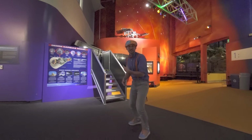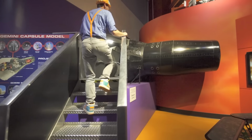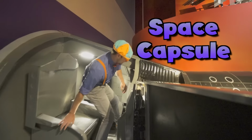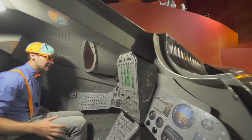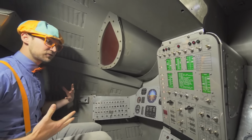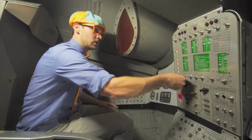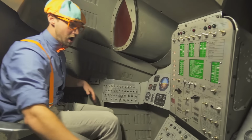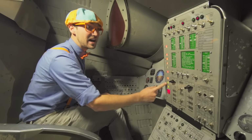Come here. This is a space capsule. Watch your step. See? This capsule is where astronauts can sit in and go into outer space so then they can feel the effects of gravity. And they can push all these cool knobs. Ready? Whoa! Whoa! Yeah! Look! I just made all those things light up!